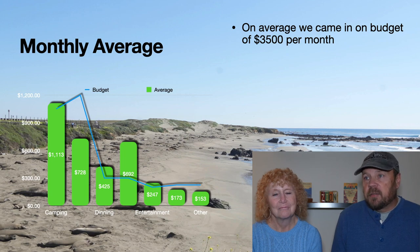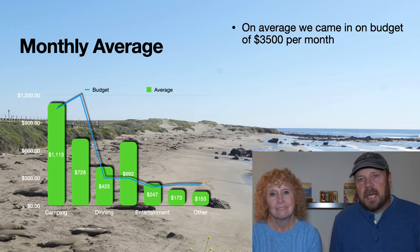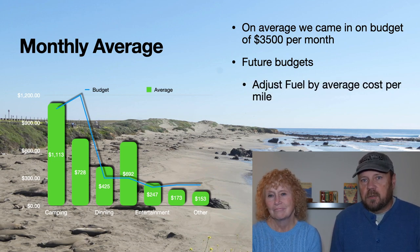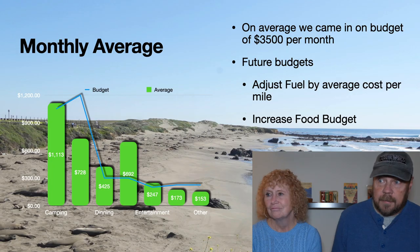Yes, I do. On average, we came in on budget of $3,500 per month, which is what we calculated, but we were off by certain months with fuel and food. And so adjusting for that in the future, I would decrease the fuel budget and adjust it by the miles that we are driving. And I would increase the food budget up a bit, because food definitely costs a lot more than I thought it did. Right. No matter how careful, and we don't eat out extravagantly. I mean, we're talking fast food restaurants.